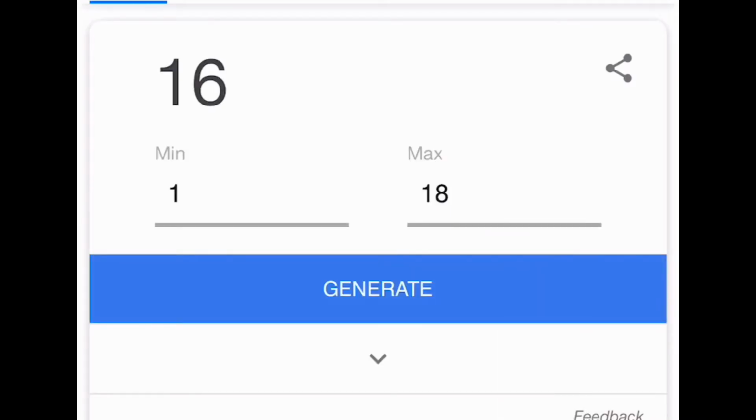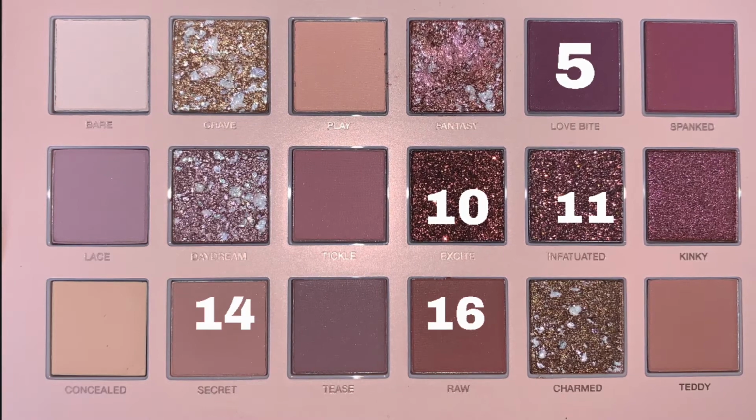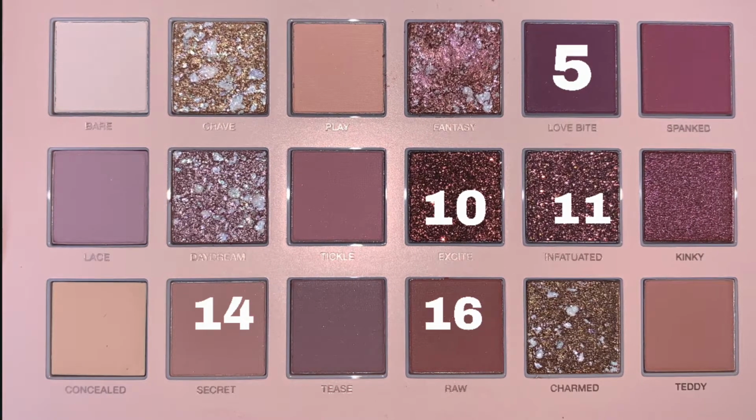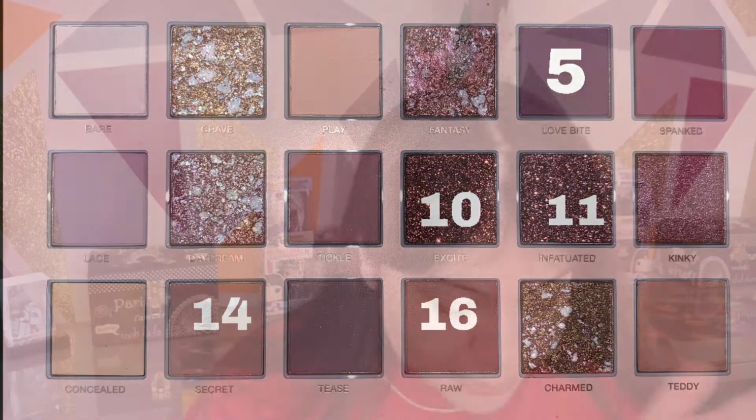2. 3. 4. 5. So those are my numbers. And on the palette, this is what they are: 5, 10, 11, 14, and 16. So I have 2 glitters, 1 purple and 2 brownish colors. Let's see what look I can create with those.